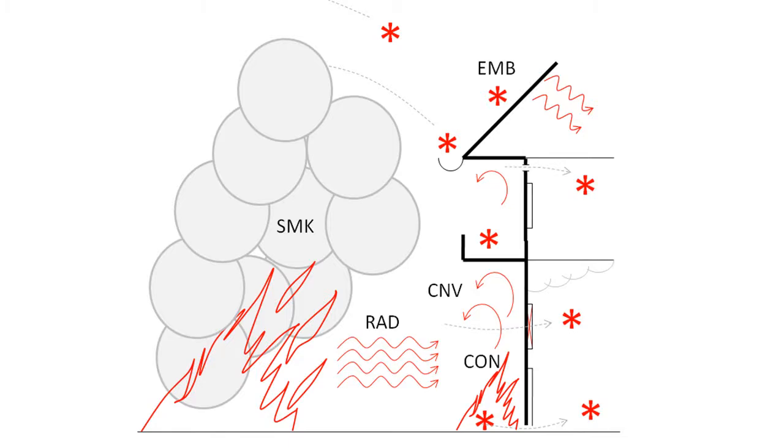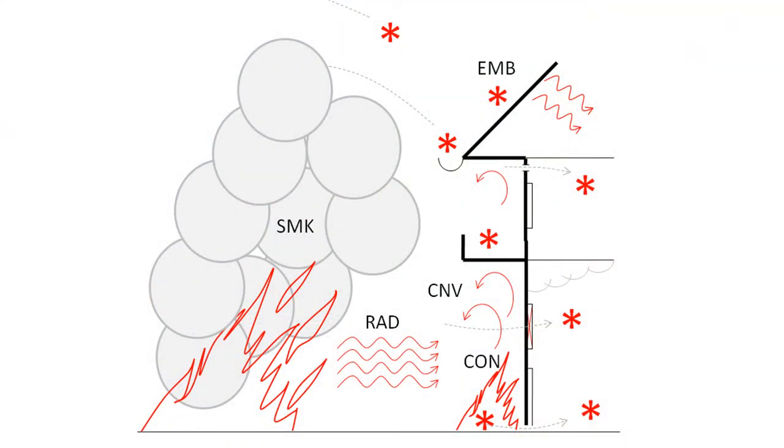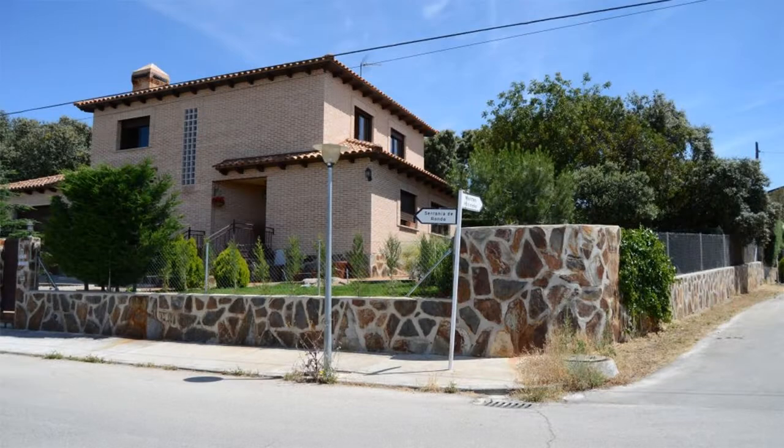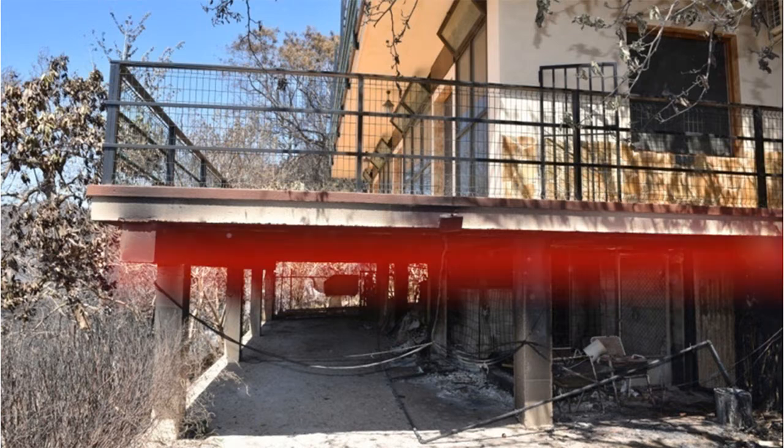Several processes affecting the house at the microscale, most of them entailing the severe affectation or destruction of the building, are presented here. House design also plays a key role in house survivability. The presence of horizontal elements, such as decks and terraces, accumulates radiative and convective heat in the lower part.